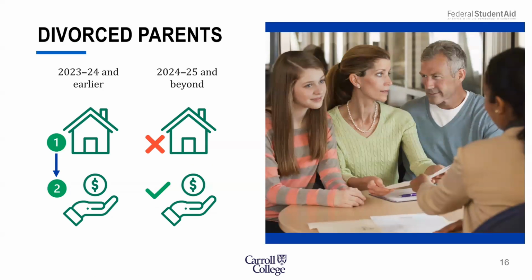There's a change to the FAFSA rules, one of the many changes, regarding divorced parents. Previously, the instructions told a student to use the parent whom they lived with in the past 12 months and who contributed more than 50% of their living expenses. Beginning with the 24-25 academic year, it no longer matters who the student lived with, but rather which parent supports them more than 50%. If your parents contribute equally, 50-50, then the determining factor is now which parent has a greater income. Please note also that child support paid by a parent is considered support counting toward 50% of that parent paying it. So the parent that pays the child support claims that amount toward their percentage when you're trying to determine which parent contributes more than 50%.